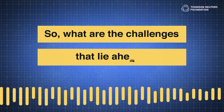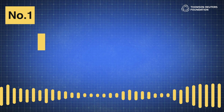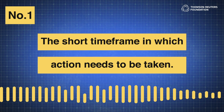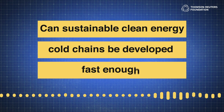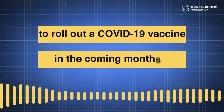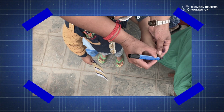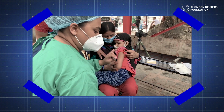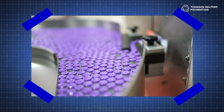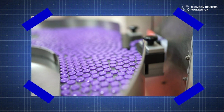So what are the challenges that lie ahead? The first is the short time frame in which action needs to be taken. Can sustainable, clean energy cold chains be developed fast enough to roll out a COVID vaccine in the coming months? The WHO figures suggest that in some countries you can lose as much as 25% of a vaccine due to broken cold chains. So America, UK are all telling us the size of the logistics challenge.